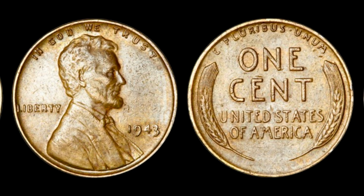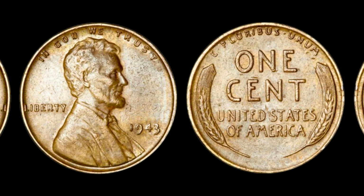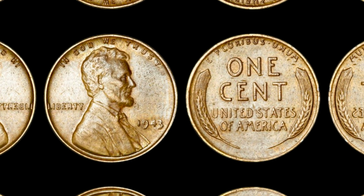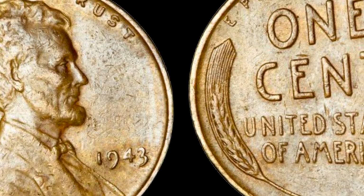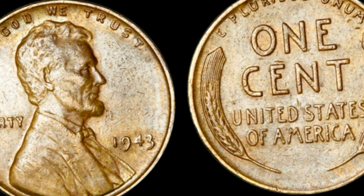Whether you're a seasoned coin collector or just someone interested in rare historical artifacts, this coin is a true treasure. And who knows? You might just have one hiding in your own collection. So there you have it. The 1943 Lincoln penny is much more than just a 1-cent coin. It's a piece of history and, in some cases, worth millions.